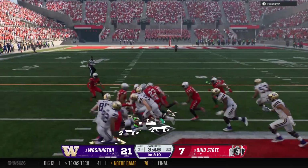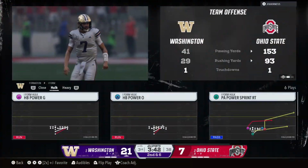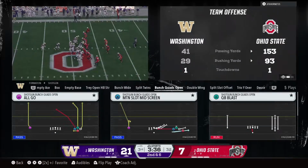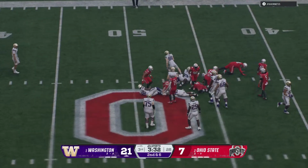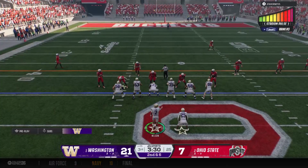Handoff running right. And he's stopped after gaining 4 yards. So 2nd and 6. It's exactly what you want to see as a play caller. You get positive yards to be able to kind of keep you on schedule as a play caller. That's all you can ask for. Good job up front and a nice run. The game makes it 2nd and medium.